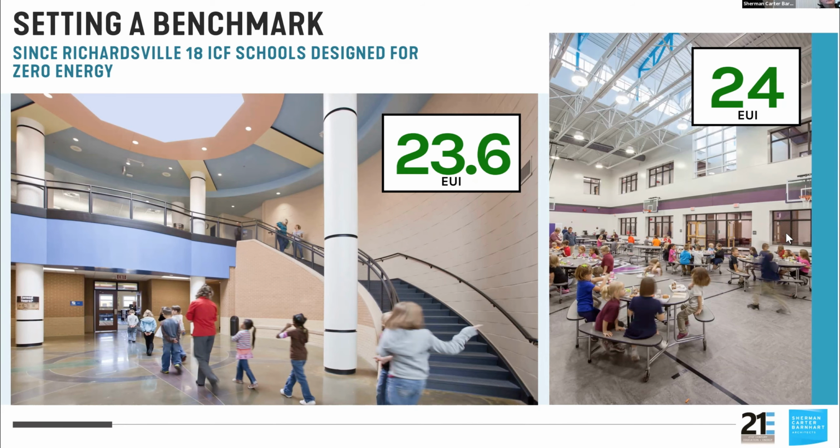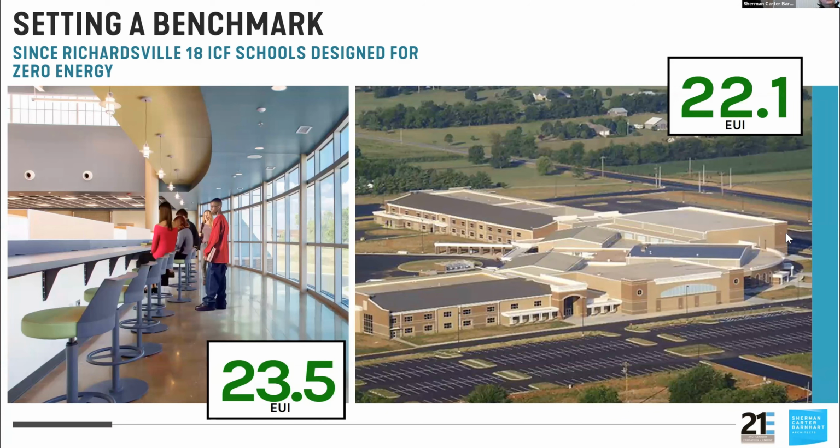And so there's those, and we don't always have to do elementary schools. The building on the left is actually a college and career center, and we got it down to 23.5, and a lot of specialization in that building, from auto repair. They also have welding. They also have food service, culinary arts. So a lot of energy use in that building.